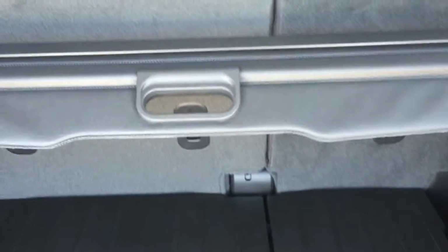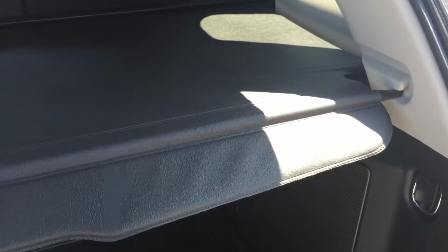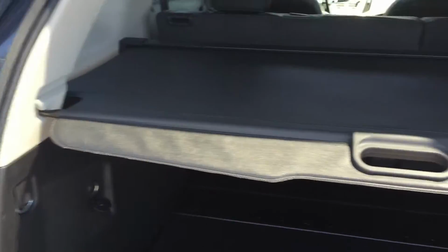As well as that, you do have this nice cover right here that does unfold, and you do have to just slot it in. This is hard with one hand. Slot it in the little holes there, and there you go. That'll also just stay there, and that'll also help you with keeping everything nice and safe and secure, as well as keeping stuff private back here.